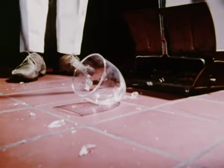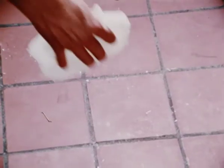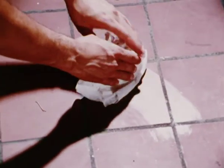Make it a rule never to handle broken glass if possible. Clean it up immediately with a pan and broom. The smaller slivers can be picked up with a wet paper towel, which can be discarded.